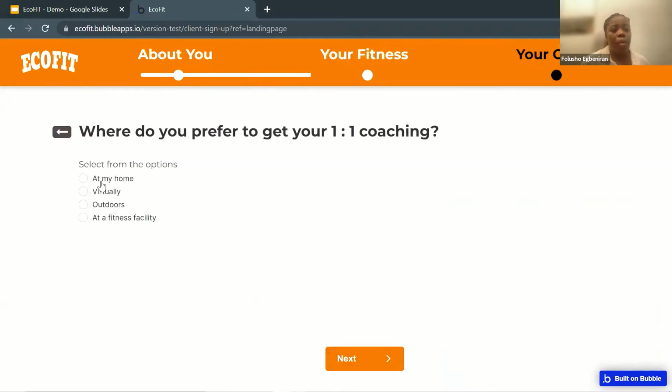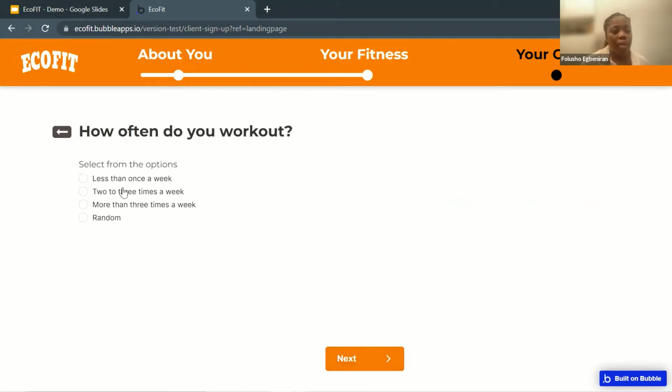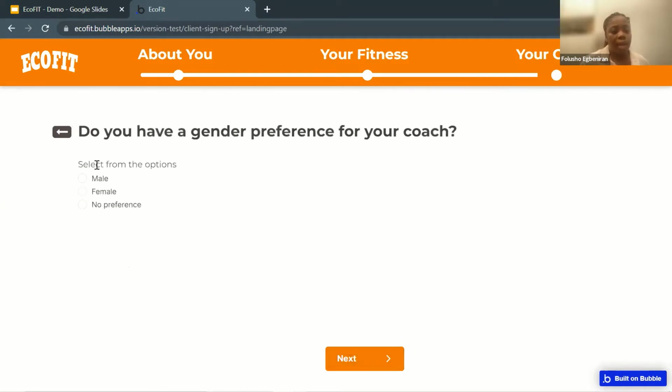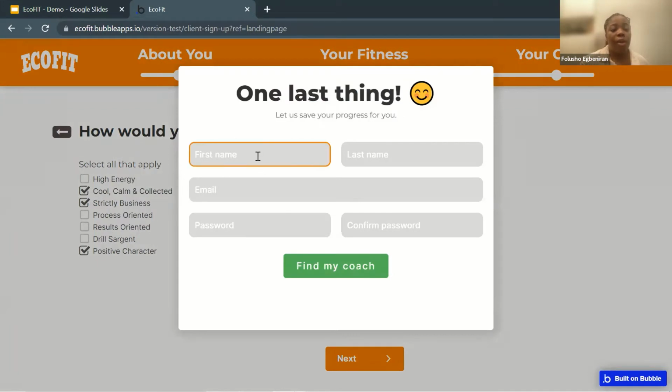Next. And then what's my preference, at home or virtual? Then I click on at home. How often I work out. What type of exercises I'm interested in. And what my fitness goals are. And what gender preferences do I have for a coach? How would I describe my ideal coach? And then you enter your name, email, and password so that it saves your progress for you.